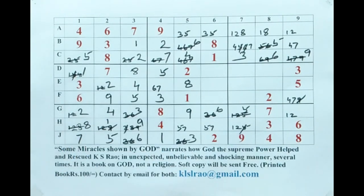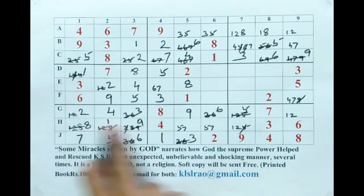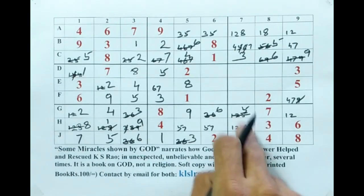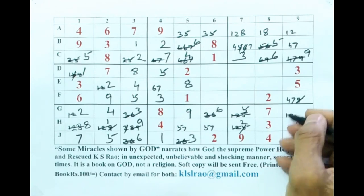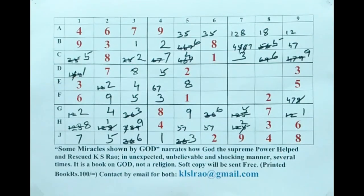Okay, after writing this number 1 here, have a look on the right side. At this place, we can strike that number 1 and write a 2 there. Here it is, number 1. Look up.